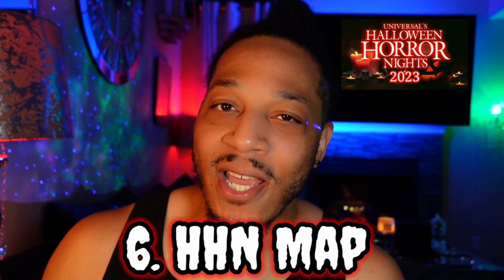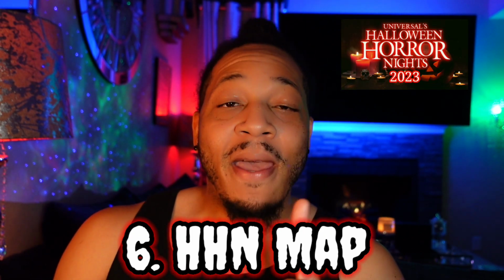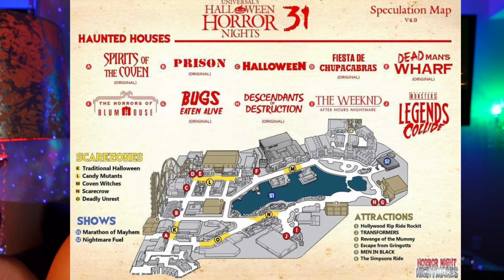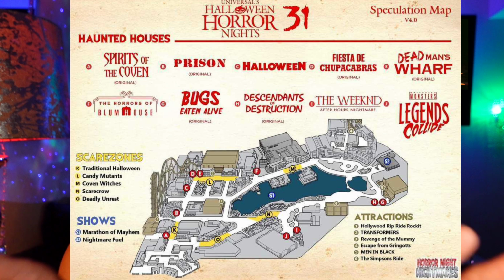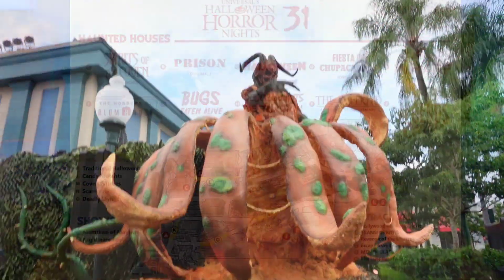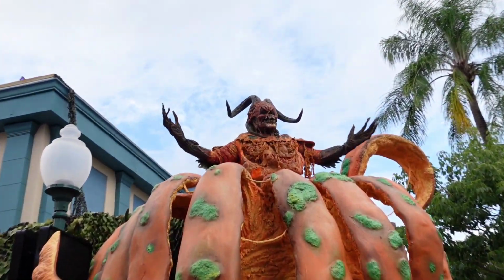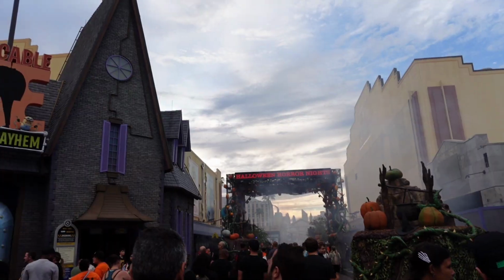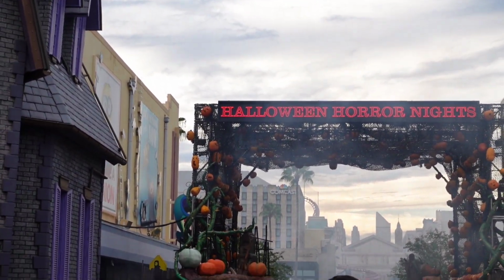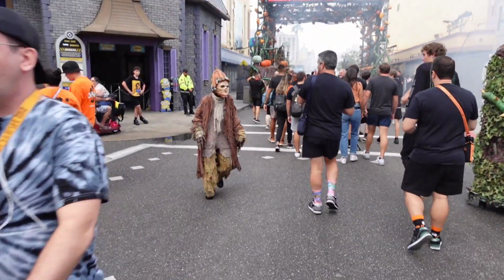Listen to me when I tell you, you want to get that map. That map is going to tell you where all the houses are. It's going to tell you where the rides that are open are located. It's going to tell you where all of the scare zones are, but you want to make sure you check out the scare zones also. Now I want to speak a little bit about the scare zones before I move on. The scare zones are amazing, guys. You want to make sure you make time, look on that map to find those scare zones and go through them. They are so cool.